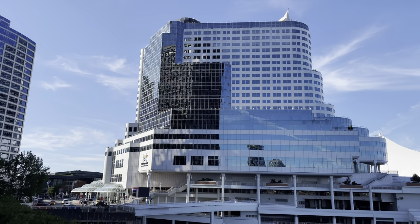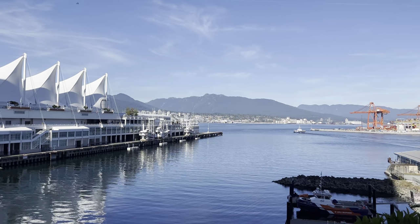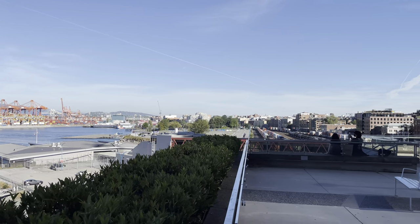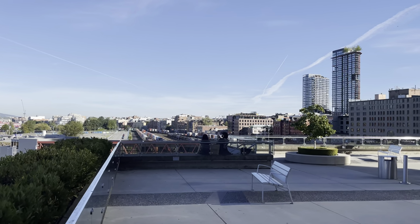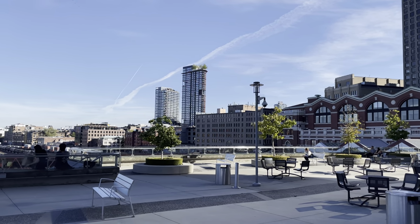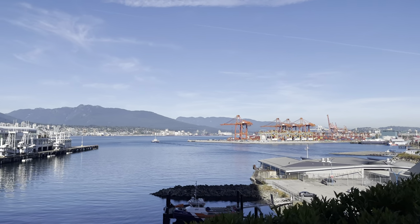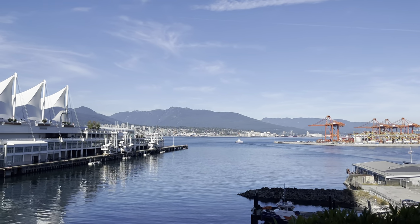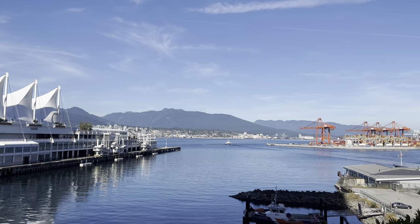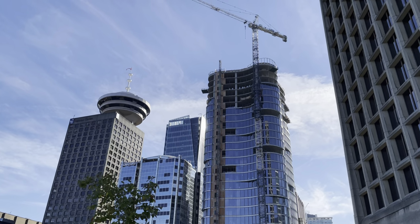The Canada Place Pier is also the passenger cruise ship terminal for Vancouver. A lot of the Pacific and Alaska cruises come to Vancouver. It's been on pause, unfortunately, the last couple of years because of the ongoing pandemic, but the ships are set to resume in the spring of 2022. There's often more than one ship docked there in the summer times.